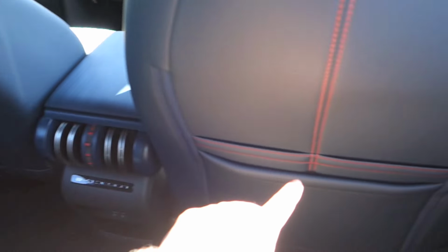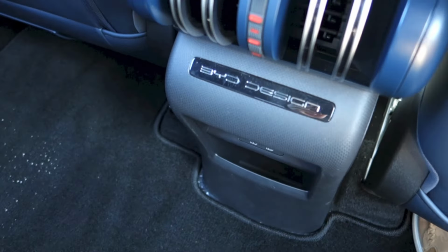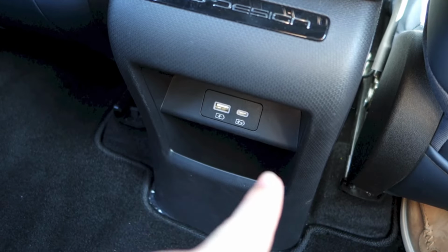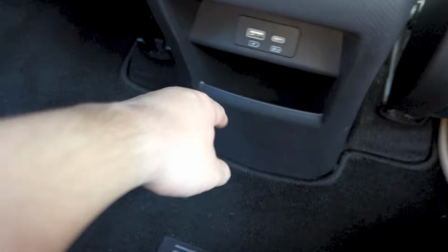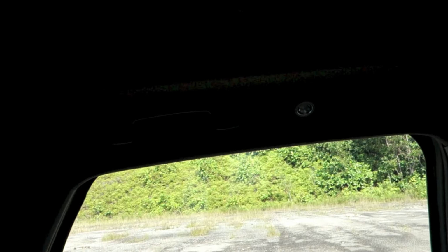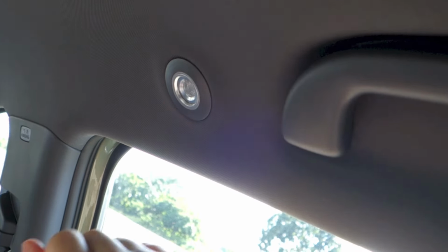On the front seat backs are storage pockets. Rear aircon vents in middle, below, a USB-A port as well as a USB-C port for charging, and storage can be found down here. Rear center armrest with cup holders, and right above, for both sides at the back are grip handles, hooks, and LED reading lights.